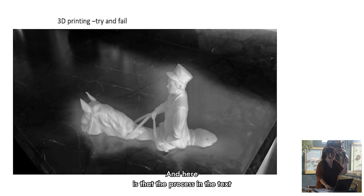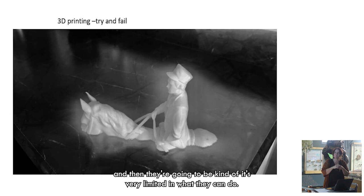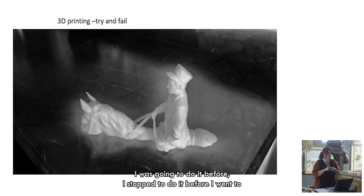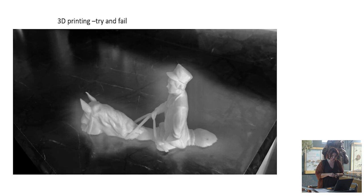You can take the next one. Yeah, there's a process. It was actually so big, because you could go down into the town here in the library to a makerspace and make a 3D model, but they operate quite small, only 4 or 5 hours, so it's very limited what you can do. But this took about 5 days, running night and day. I started to do it before I went, I must say, but then it collapsed. Like I say, in that makerspace, failing is part of trying when you're printing 3D. But it's quite fun.